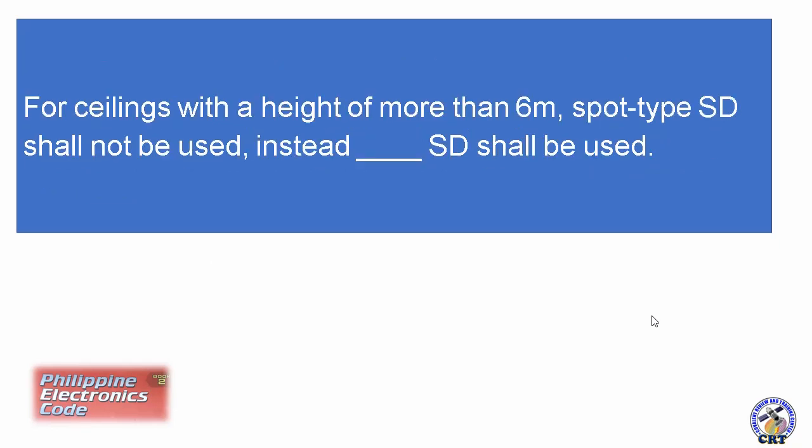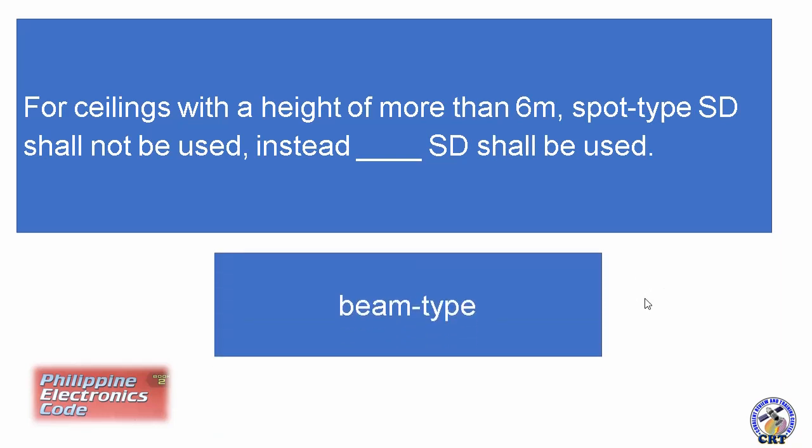For ceilings with a height of more than 6 meters, ito mas mataas na halos to. So, common ito kapag mga warehouse. Okay? Spot type smoke detector shall not be used. Instead, blank type smoke detector shall be used. So, kapag mas mataas na sa 6 meters, hindi na pwede yung mga spot type smoke detectors. Ang ginagamit na beam type smoke detectors.